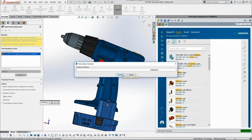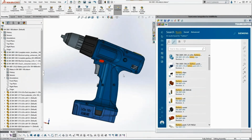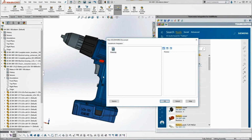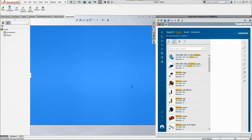There's no tough interface, and there's no file insert and multiple dialogues. It's drag and drop. Makes it very easy to work on. Now, it drags and drops it in space. I got to place it. So through the magic of a video, it saves it into the correct location. But now I want to create a drawing of this. So I'm going to create a new drawing.